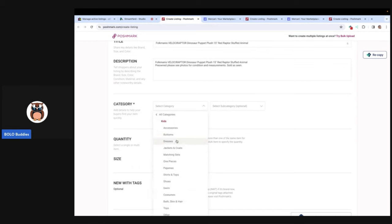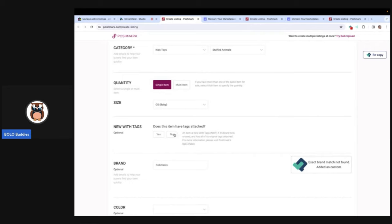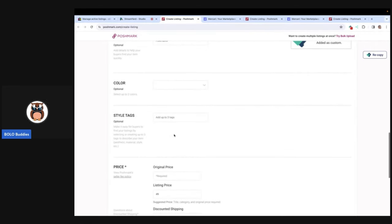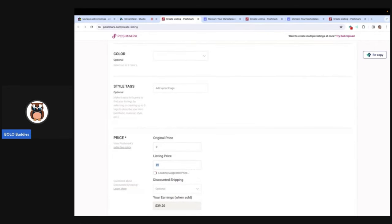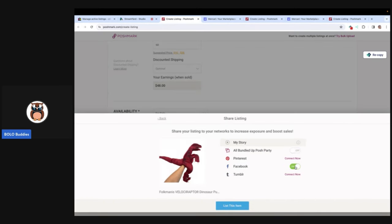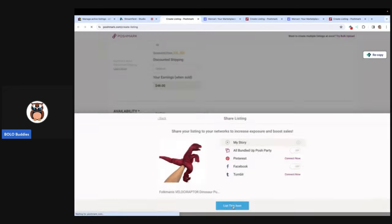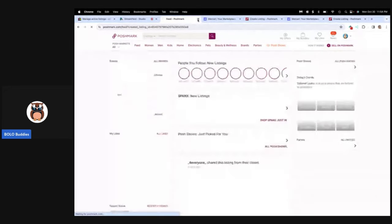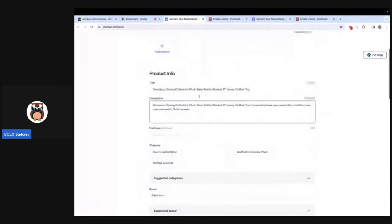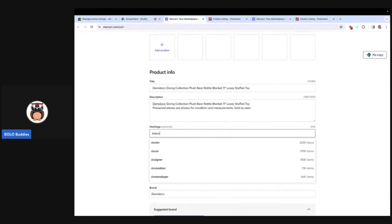All right, kids, toys, stuffed animals. Folkmanis is another great brand. I think I have a Bolo category on Folkmanis also. You guys can check that out if you like, if you want to learn about which ones go for big money. All right, we got just a couple more here, and then we are going to call it a night. I may do a few more after I get off here. Haven't decided yet.